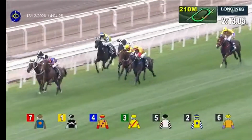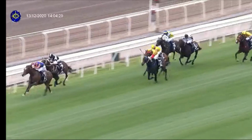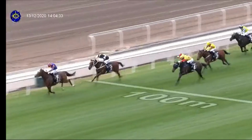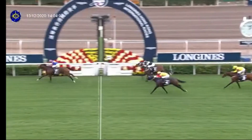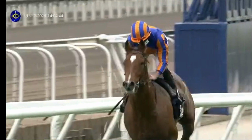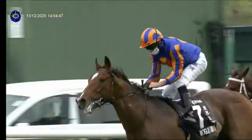Mogul's in front for Ireland. Exultant's a length away from Columbus County. It's the 3-year-old Mogul for Ryan Moore and Aidan O'Brien. 100 metres to go. He's 2 in front of Exultant and Columbus County. Mogul for Ireland wins the Vase. Mogul by 3.5 beat Exultant and Columbus County. Then Ho Ho Khan. Next in Playa del Puente, Shafano, and last in is Royal Julius.